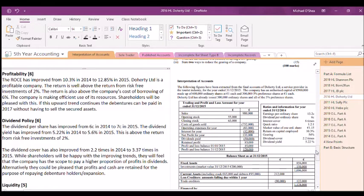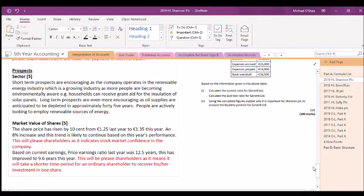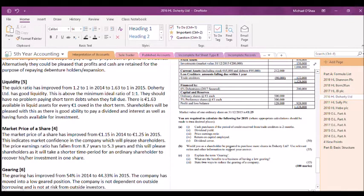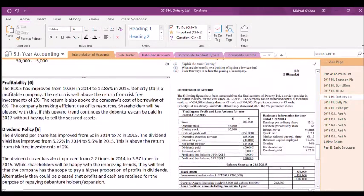Again, for this question, we were asked it from the viewpoint of an ordinary shareholder, just like the 2019 question. But unlike the 2019 question, where we were asked specifically for the performance, state of affairs, and prospects, this time we're just asked, would we be interested in purchasing more shares? So you're basically trying to say the same thing. You don't have to give the three headings.